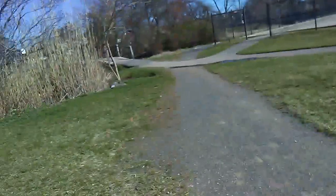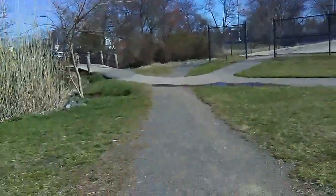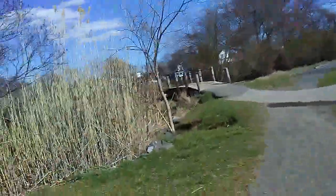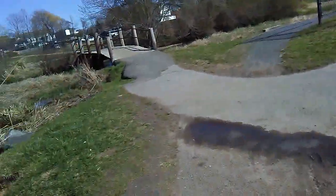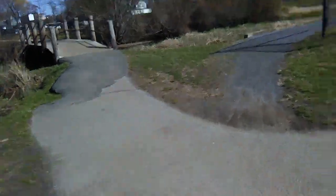Trees aren't budding yet. This will be colorful in a couple of weeks when they start budding. There were a lot of clouds around earlier and they kind of broke apart. Let's check out the stream.